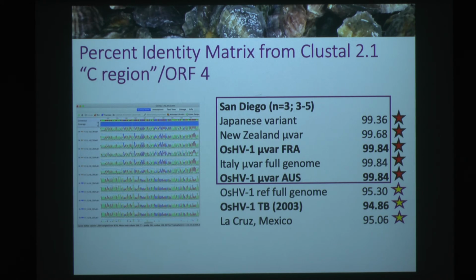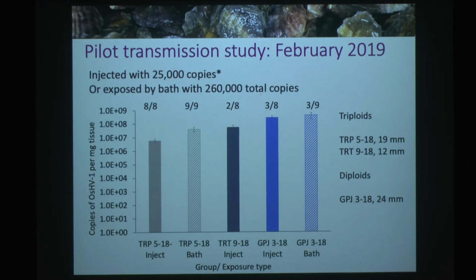So this has clearly created an interesting situation. In fact, I was able to freeze at -80 some of the animals that came from depopulating the Flupsy. And we did a pilot transmission study, and I just had a little bit of virus. I thought this is never going to work. But what we found out actually, so this graph shows some different oyster groups. The solid is either injected, the striped is a bath.